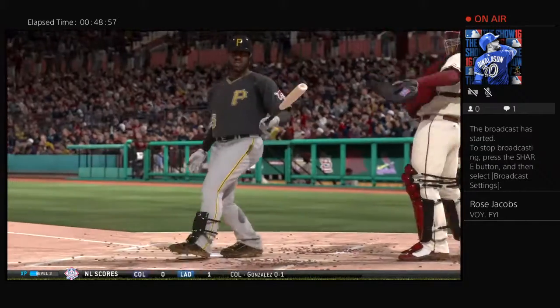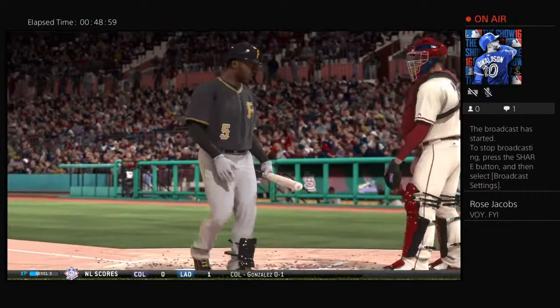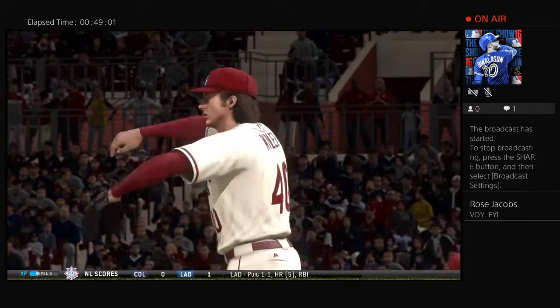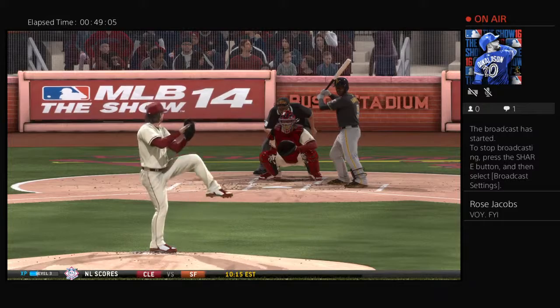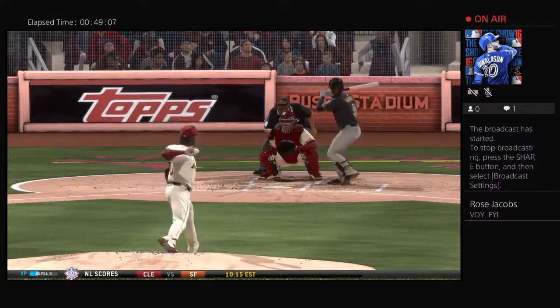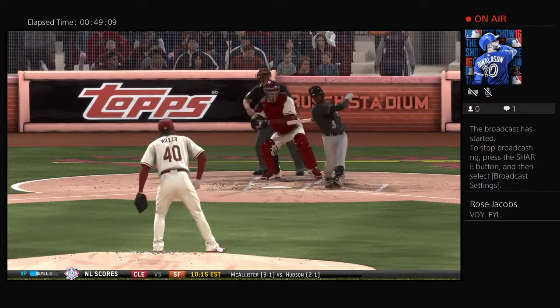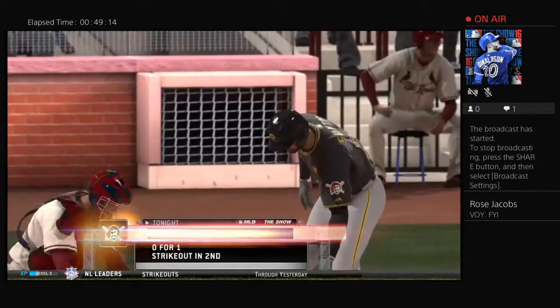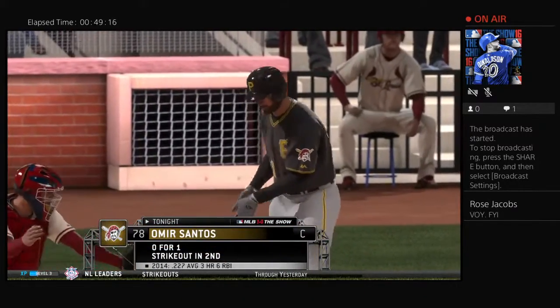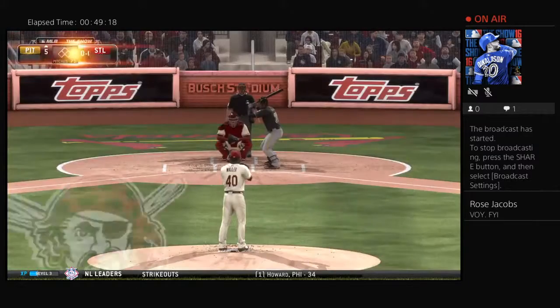Swing and a miss as he ran the fastball right by him for the first out. Oh, that's just a blazer right there. He says, enough with trying to get you to chase. This is mano a mano, and he throws it right past him. Omir Santos will get another shot, called out on strikes his first time around.